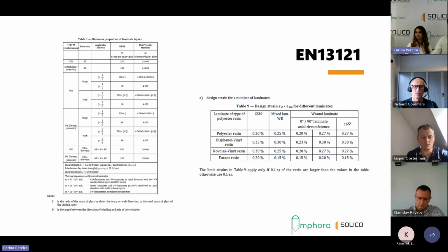As you can see, there's quite a lot of numbers involved. I'm not going to go into detail because that will take us way off topic here. But basically, you can either calculate the material properties of your laminate through table 3 of the standard, or you can go through an extensive testing program and determine the properties yourself. That's basically the two options there are. And we can help with the tests. We can do those tests for you. So that's basically a win-win as far as I'm concerned.